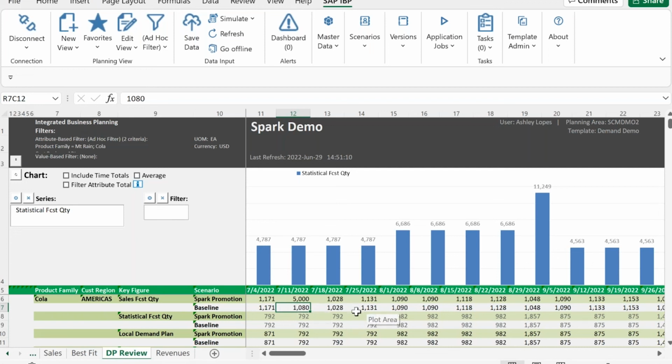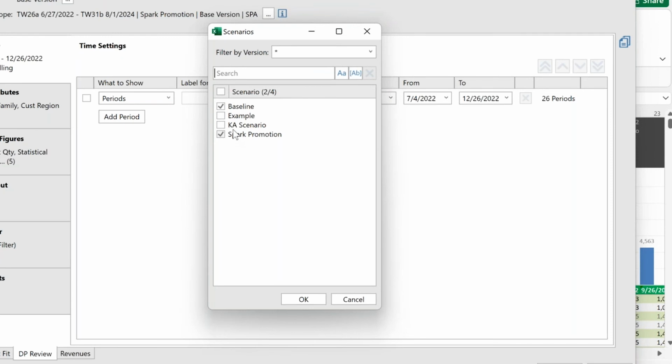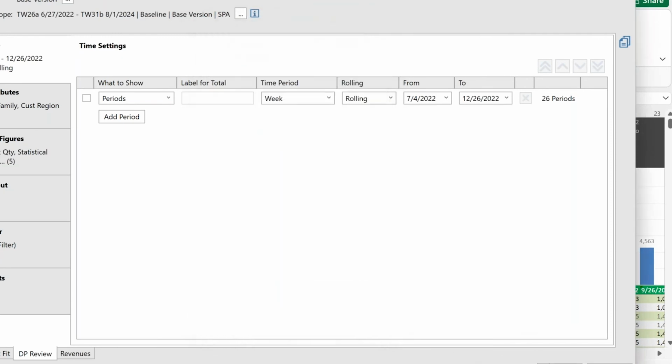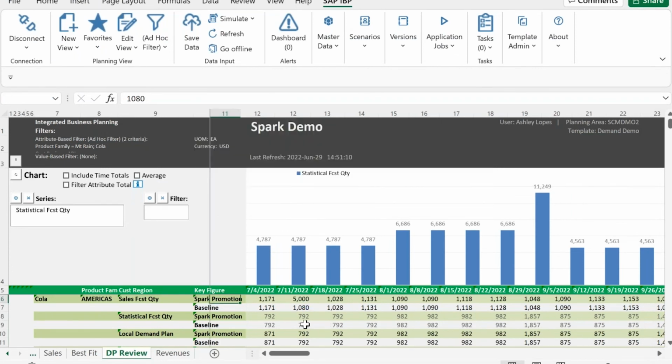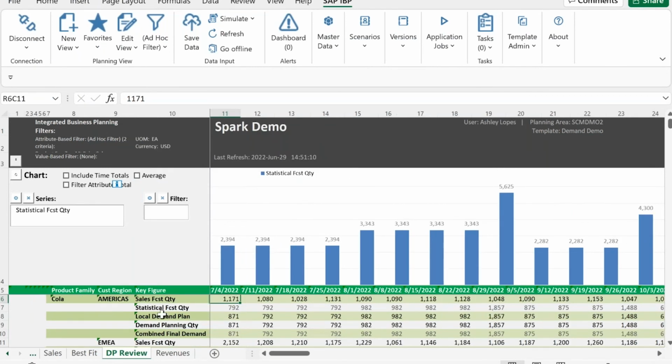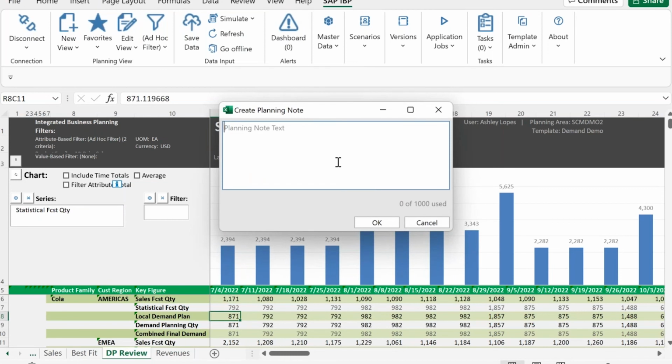But from a planning note, I can say here, so let me get rid of this scenario so we're not looking at so much information. Go back to my baseline. And I had made a change here on this local demand plan, right? I increased it 10%. So I want to come back onto this cell and I want to add a planning note. So what I just want to remind myself when I come back maybe for my SNOP meeting next month to say, why did I make that change?